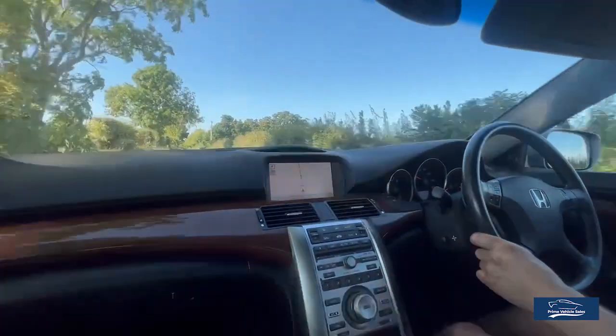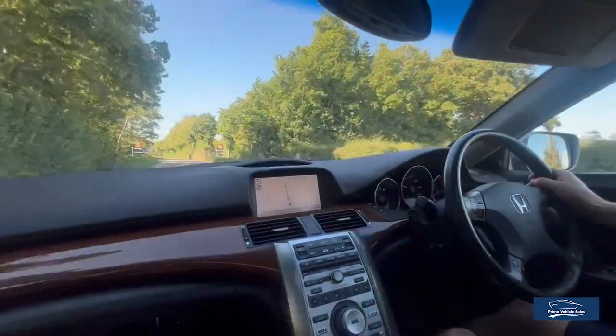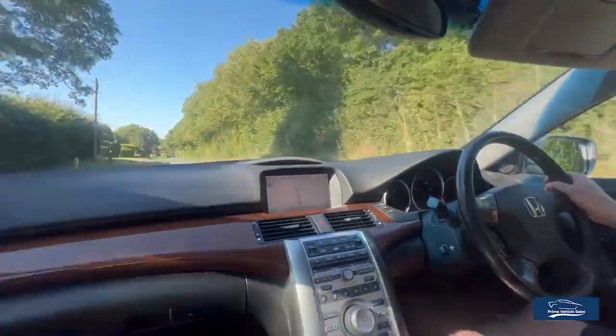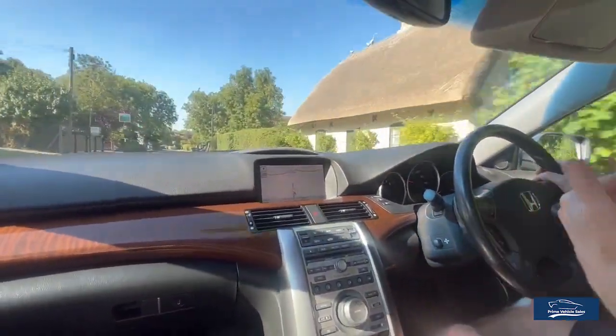You've got power fold mirrors, it's all full leather with heated seats, you've got your cruise, everything, Xenon headlights. I've said it before and I'll say it again, it's an appreciating future classic, I'm confident of that. It's such a nice example, and it drives like any modern day car currently, it really does.